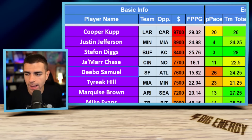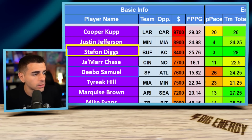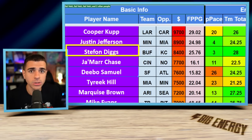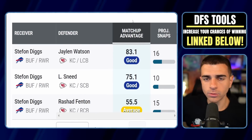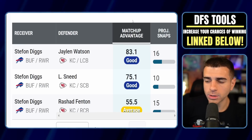I personally like going down to the Tyreek Hills, but Stefon Diggs is still a solid play, especially if you're playing Josh Allen this week. He continues to dominate. I don't know why he's not more expensive at this point in the 9K range, because he's basically producing like that each week, 24 plus points again last week. And every single one of his matchups that he'll face, because Stefon Diggs moves to the right side, the left side, the slot, they'll be fine this week. There's no shutdown cornerback for the Kansas City Chiefs.